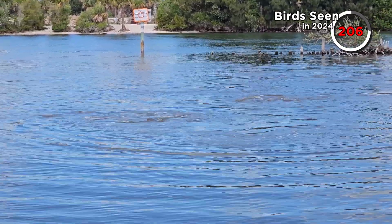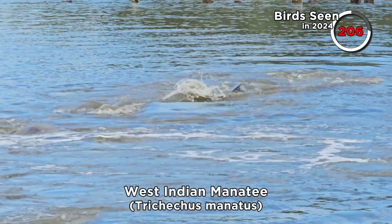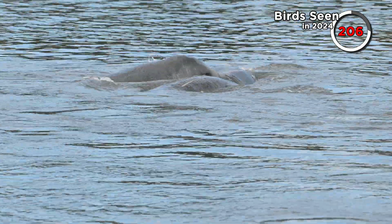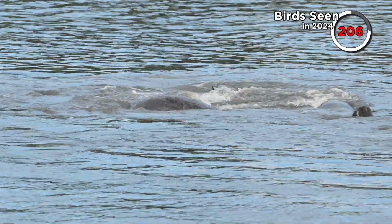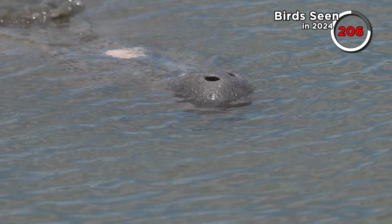A little difficult to get these marine mammals on camera, they only need to come up for air every 3 or 4 minutes. Because these ones are playing and using more energy, they did come up a little more frequently than that. But not much.